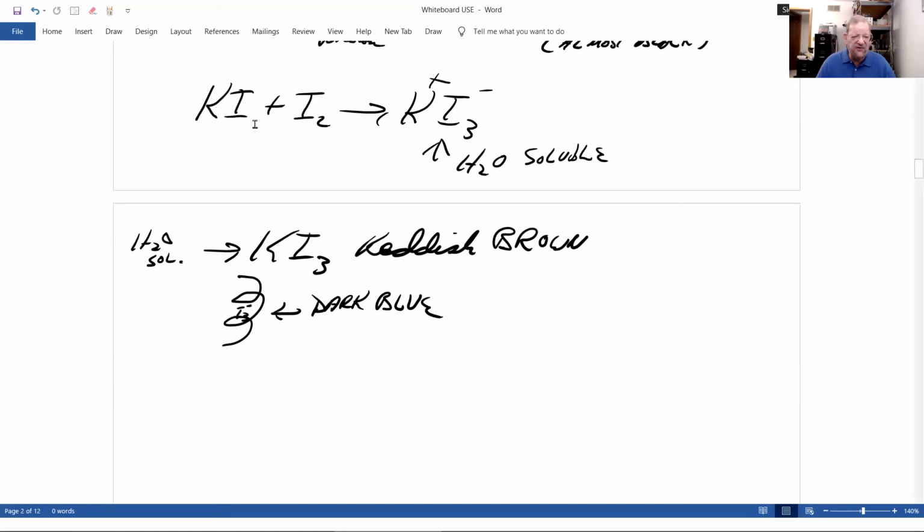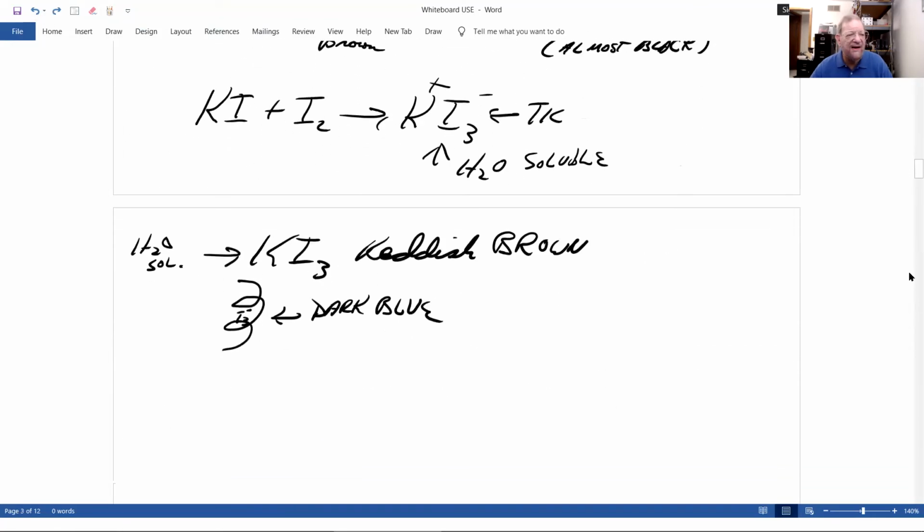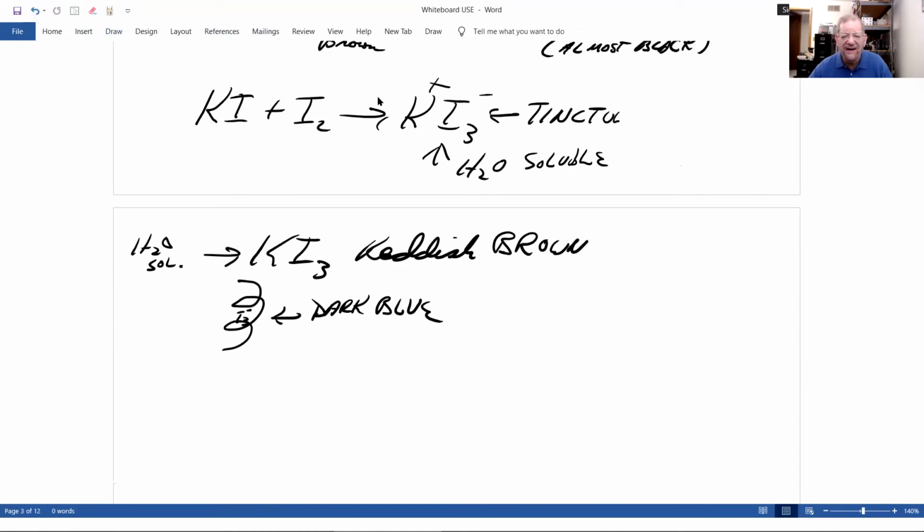Now, when you make this solution, KI plus I2, this is called tincture of iodine. And you can still buy it at local supermarkets or drugstores. If I can spell it. And usually it's made in a solution of water and ethanol. Why that?